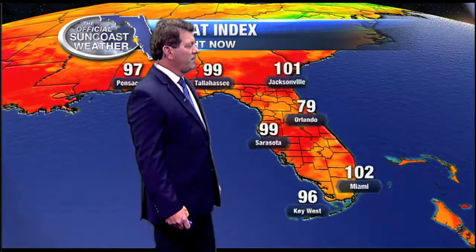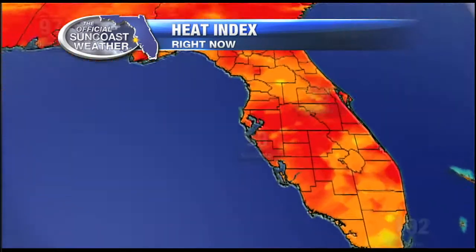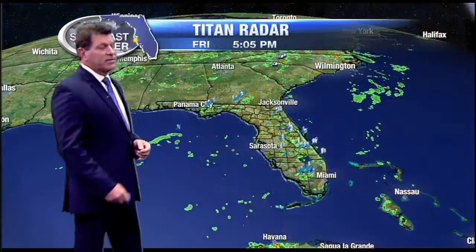Over the weekend, you can see we started off with lots of sunshine around, and then a few clouds moving in from the east there. You can see from the Van Wezel webcam. Temperature 99 degrees in Sarasota right now, and the heat index is now into the hundreds, 101. 79 in Orlando, 101 in Venice, 100 in Inglewood now, 101 in Arcadia, 103. That's what it feels like in Sebring.